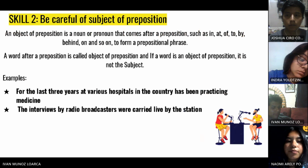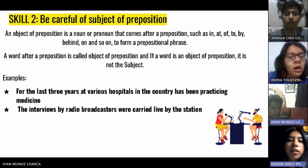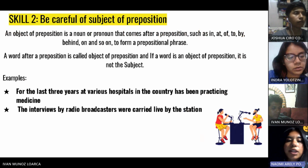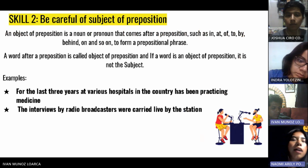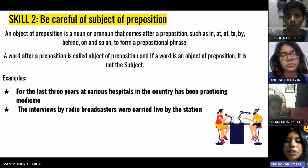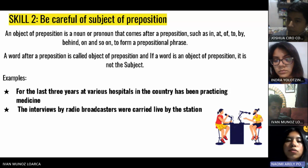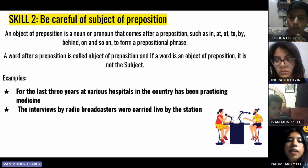Skill number 2 refers to being careful with the object of a preposition in grammar. A preposition is a word that establishes a relationship between other words in a sentence. The objects of a preposition are the nouns or pronouns that follow a preposition and complete its meaning. When we use a preposition, it is important to select the proper object to ensure that the sentence makes sense and is grammatically correct. When choosing the object of a preposition, we must consider that it agrees in grammar, number, and case with the preposition and the context of the sentence.